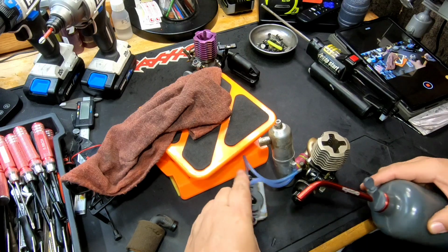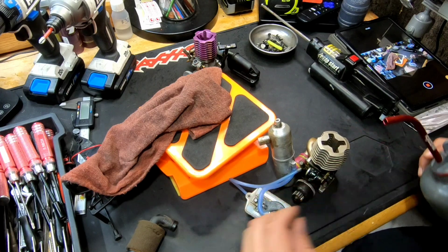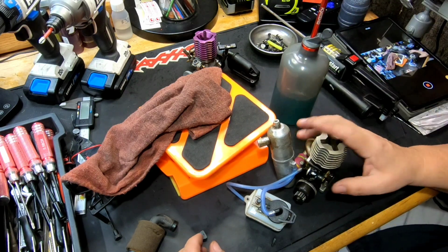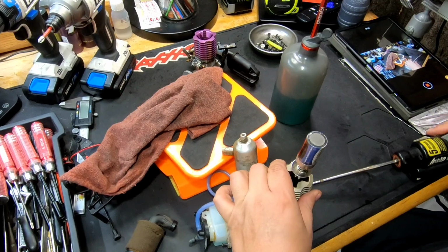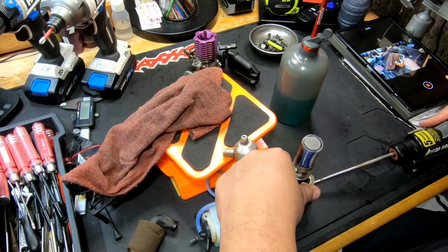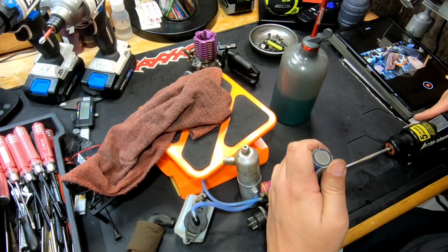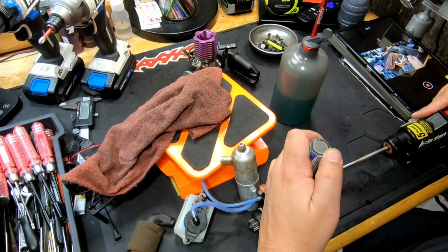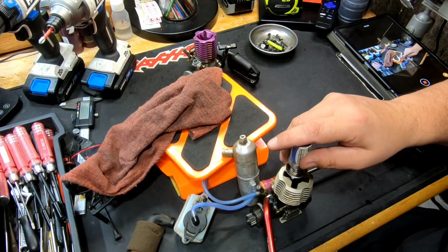Alright, let's see what happens if we put some fuel in this. Oh, it's just going straight through. That's wild. That's not good. Alright, fellas, here we go. Let's see what's going to happen. Wants to hit, you can hear it. Come on, you're a flat bottom. Why don't you stay there? I don't understand that. You just defied all the logics of physics.